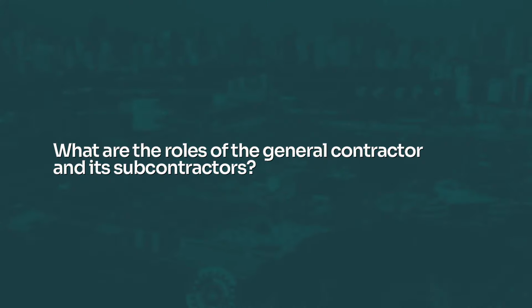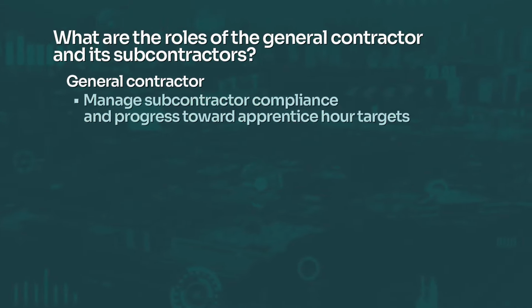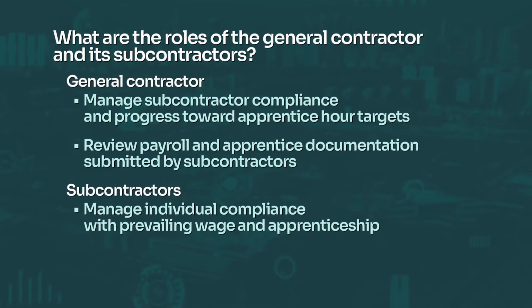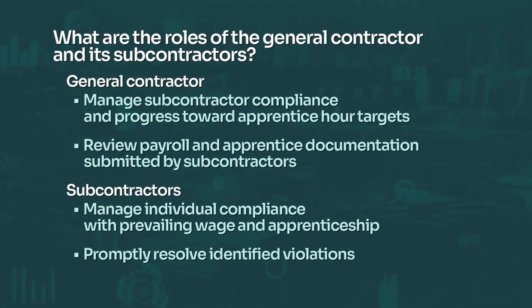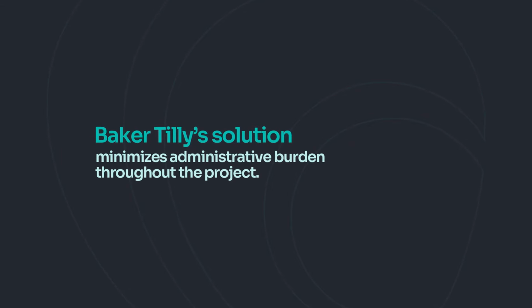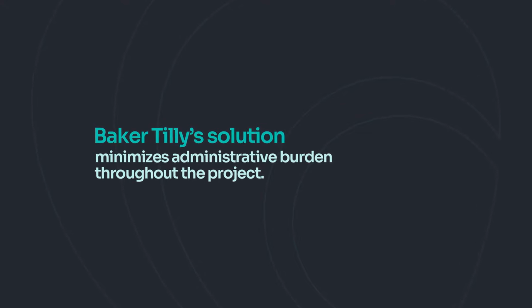There are key requirements for both the general contractor and its subcontractor. The general contractor will partner with Baker Tilly to manage subcontractor compliance and their progress towards apprentice hours targets. They will also review and approve payroll and apprentice documentation submitted by subcontractors. Each subcontractor must manage their individual compliance with prevailing wage and apprenticeship and promptly resolve identified violations. This includes submitting payroll to LCP Tracker and supplying apprentice documentation. Baker Tilly's solution minimizes administrative burden throughout the project with contractor training and simple-to-use interactive systems.